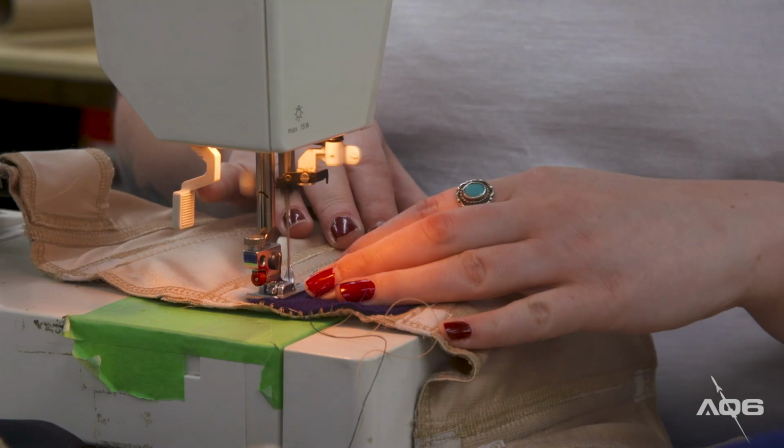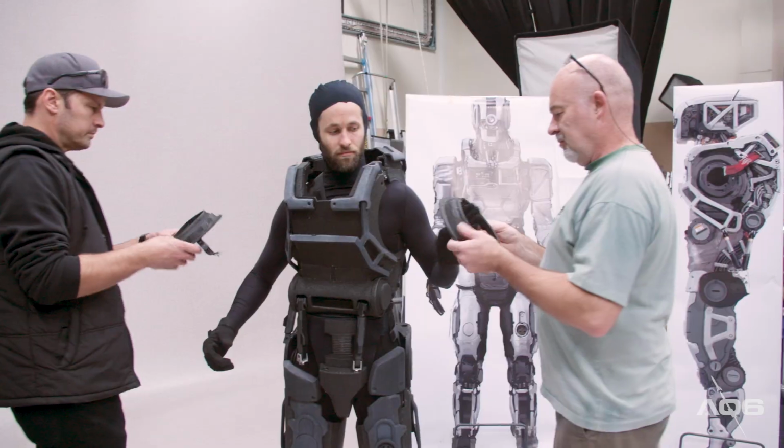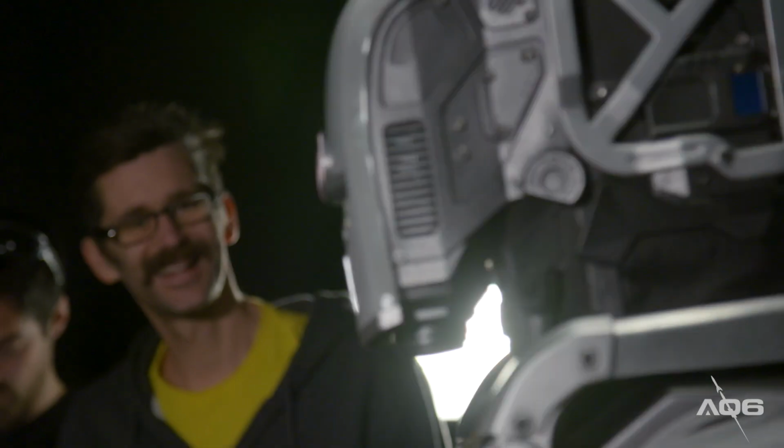Supplying props and the key robot costume for the science fiction film I Am Mother was a recent undertaking at WETA. The man tasked with delivering the client's needs was Luke Hawker. The filmmaker will come to me with a script, come to WETA actually with a script, and then it gets handed to me to go, okay, here's the costume, the props, or the weapons that need to go on set.